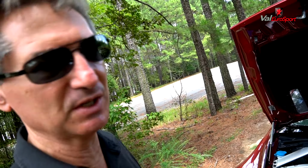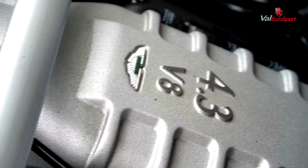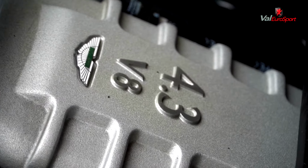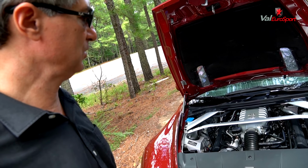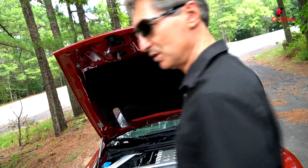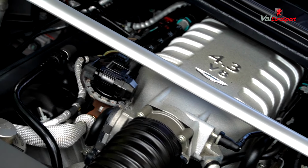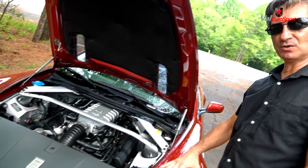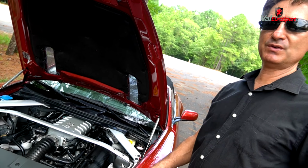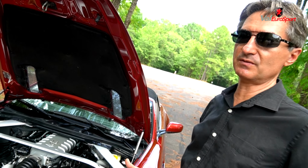23,000 miles. This is basically, it's not even broken in. But look at all the bracing here. This is a 4.3 liter V8, normally aspirated, 32 valves, double overhead cam, 380 horsepower, as I said. Look at all the bracing here and here and here. Underneath there's also bracing. This car feels very rigid. It feels almost as rigid as the coupe, which is a lot for a convertible.